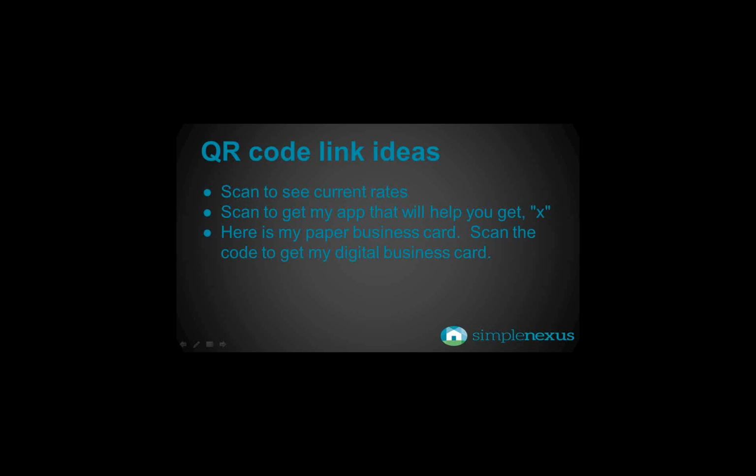So zxing.appspot.com. We've got the link in the resources a little bit later, but they have a QR code generator that actually does not have the ability to insert ads. So that's the one I'd recommend to stick with.